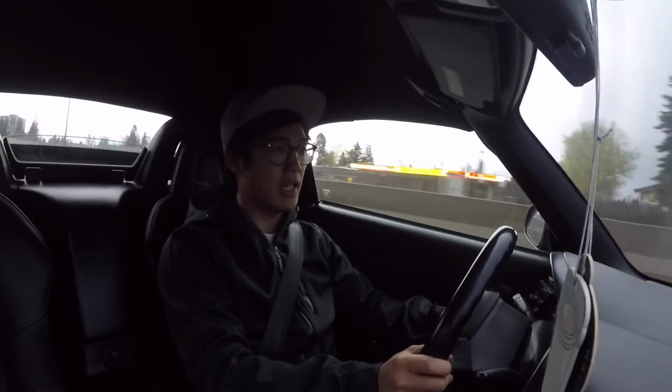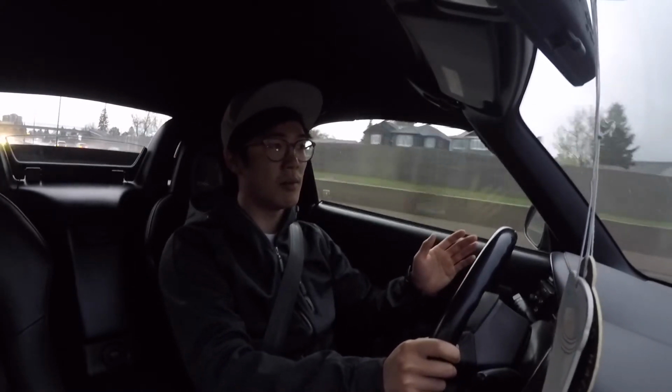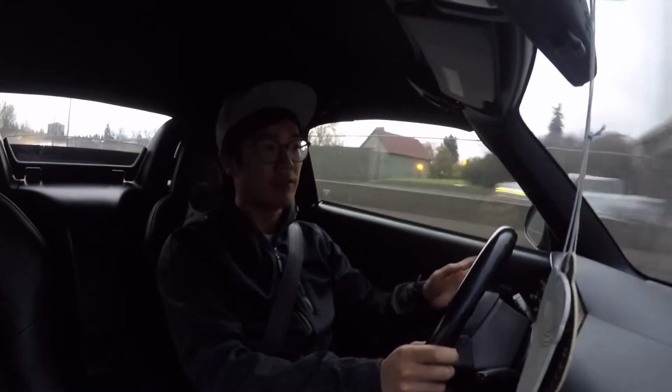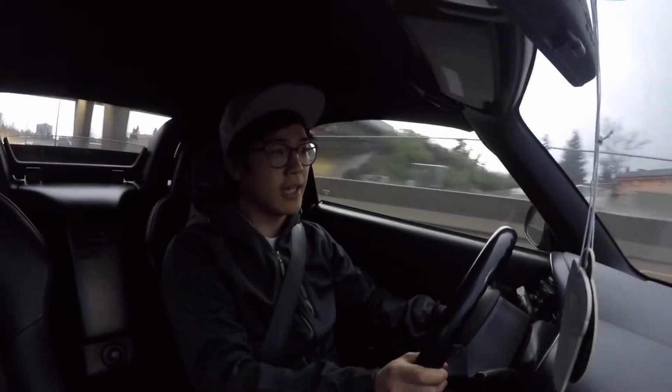Right now I just put it in 6, going roughly 80 kilometers an hour, and it's sitting at about 2,700 RPM. At this RPM, it's very quiet. It's very livable. You're probably hearing a lot more road and wind and water noise around me. The roads are kind of wet right now. We've been getting a lot of rain.